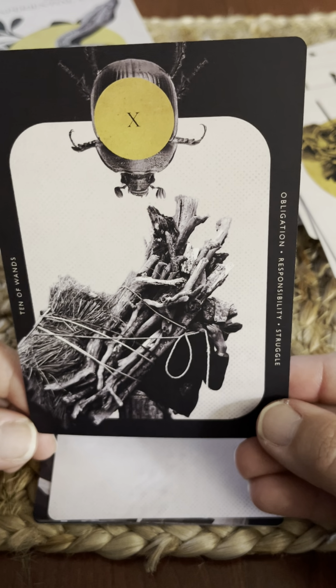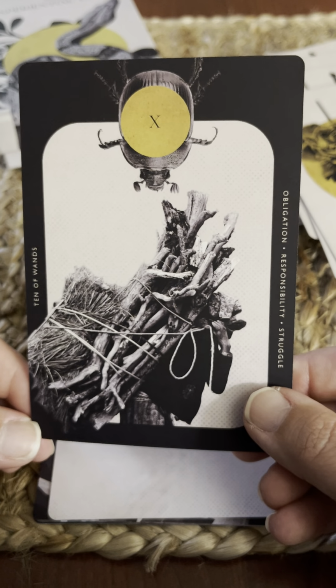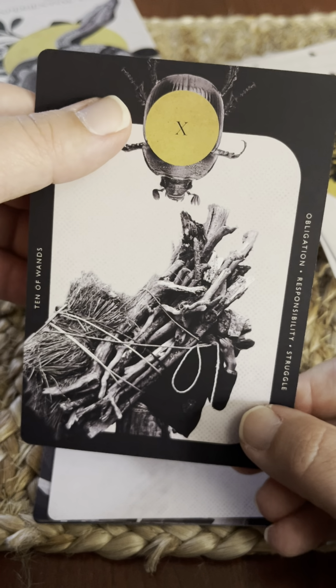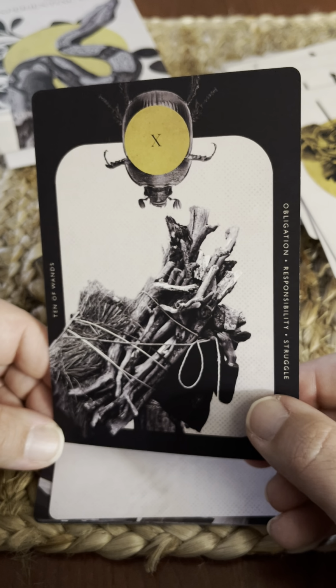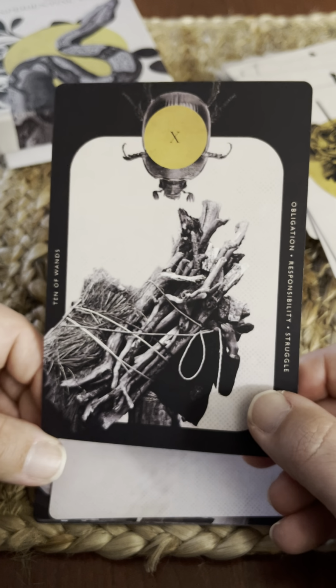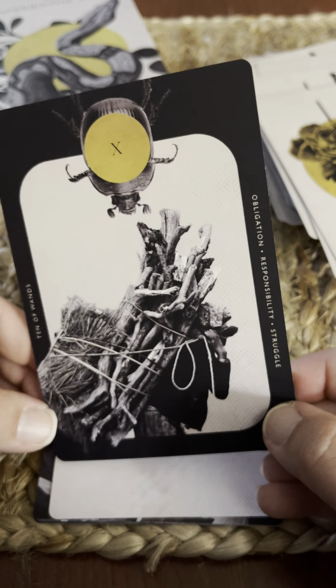And then we have the Ten, all tied together, and this person's literally got them all on their backs. And what is this, a stag beetle? Not a stag beetle. Some kind of beetle, the kind that carry a bunch on their backs. Wow, creative. I know. Thank you.